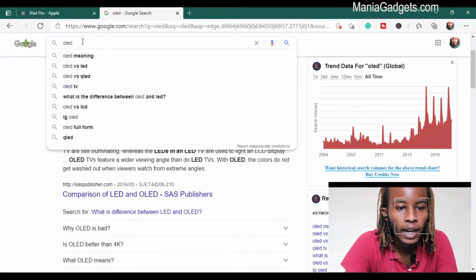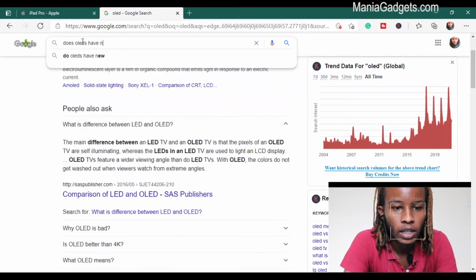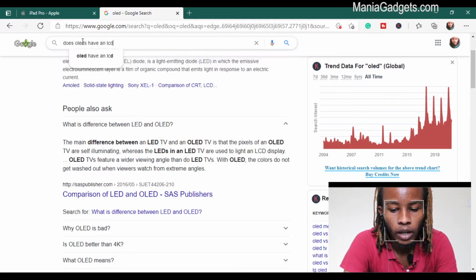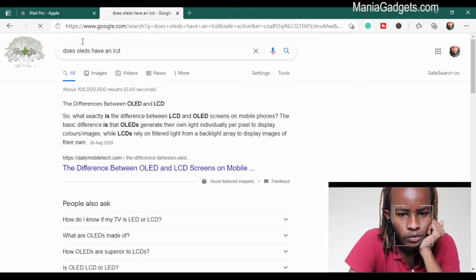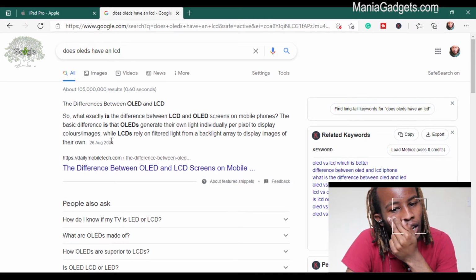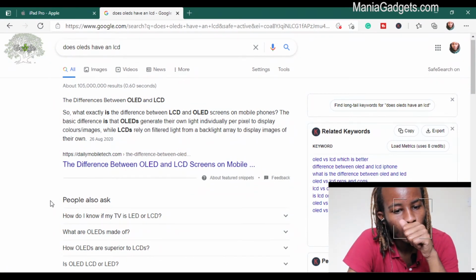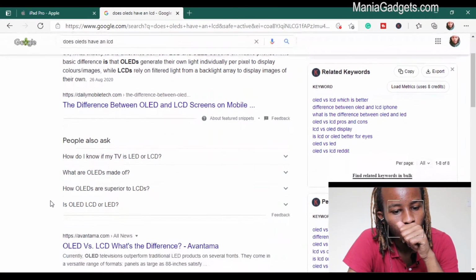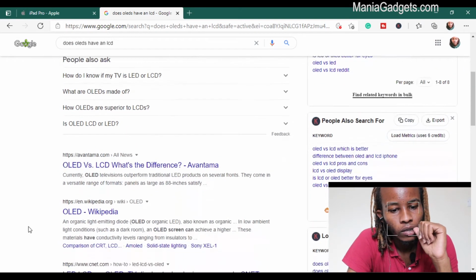Depending on the color, is OLED, let's say, does OLED have an LCD? Just to find out. OLEDs generate their own light individually per pixel to display colors of images, while LCDs rely on filtered light from a backlit array to display. Okay, so awesome. Range of formats.